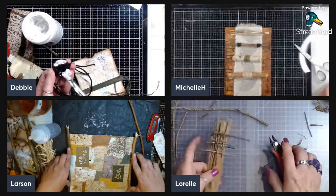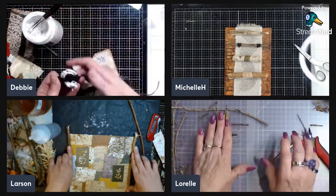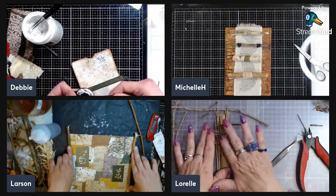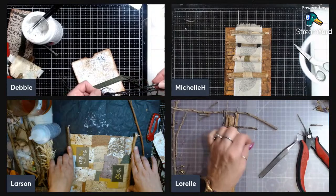I definitely should have gotten the hot glue gun out. Yeah, definitely helping. And then I'll put some moss and stuff in there to cover that up with the glue, because there's no way to hide the glue.